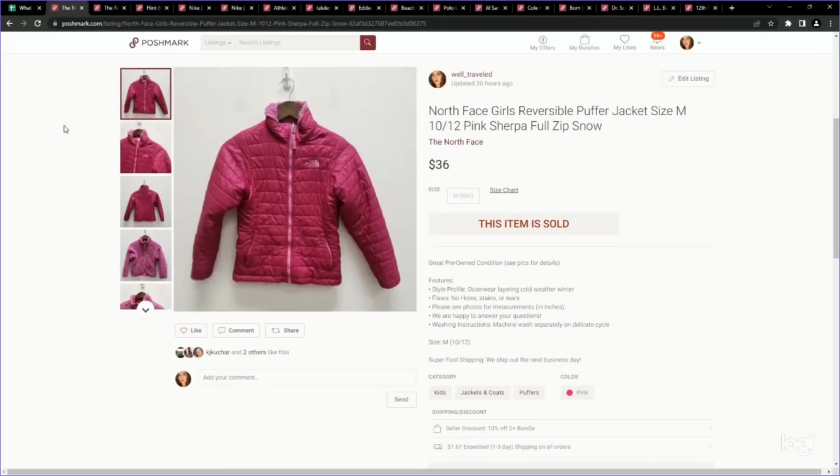So this was a very recent pickup. I actually think this sold within a week of getting it listed. We've been picking up a lot of kids' coats in the same brands that we would get the adult coats, and mainly looking for the puffer jackets. This is a North Face girls reversible puffer jacket, and I've sold these. I was so surprised the first time I found one and did a comp because they're selling for like $45, which is really, really surprising.